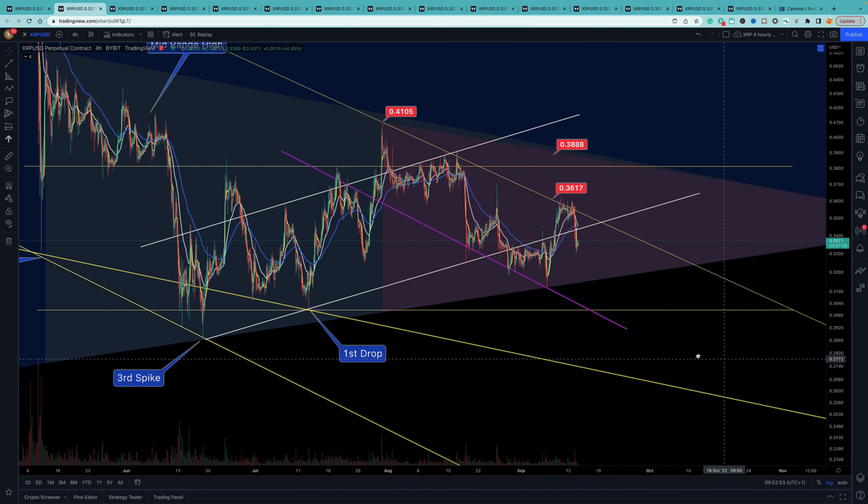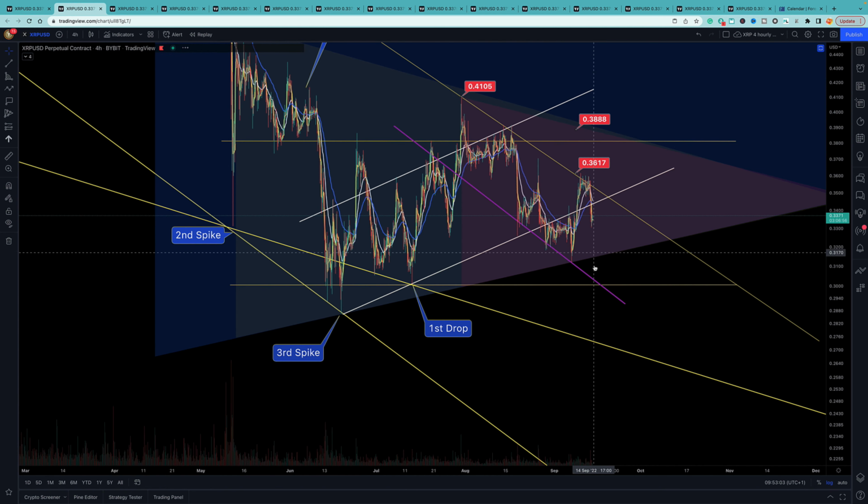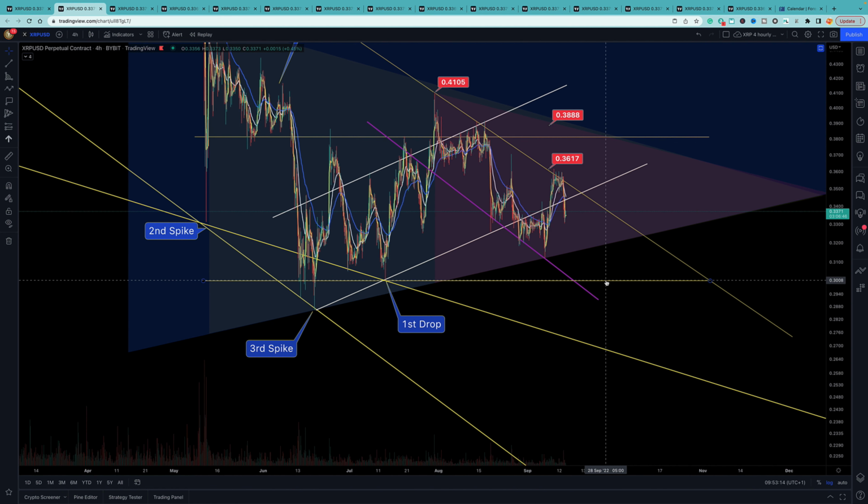Where is it? This one. I'm looking at this channel here where there's the yellow line as one part of it, the purple line is the other. And potentially wanting to come down and do a double bottom, where it comes down, we're only halfway down, and wants to come down and hit the bottom of this channel and hit this support line at 30 or so.